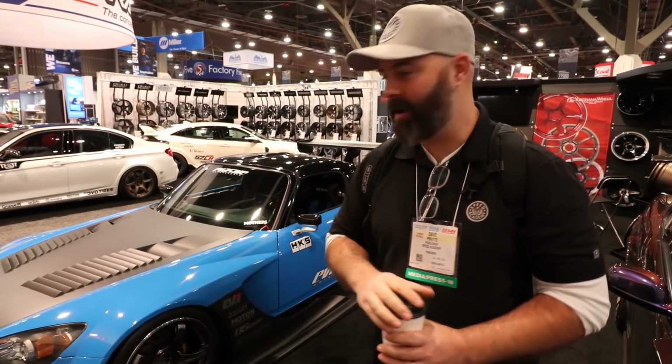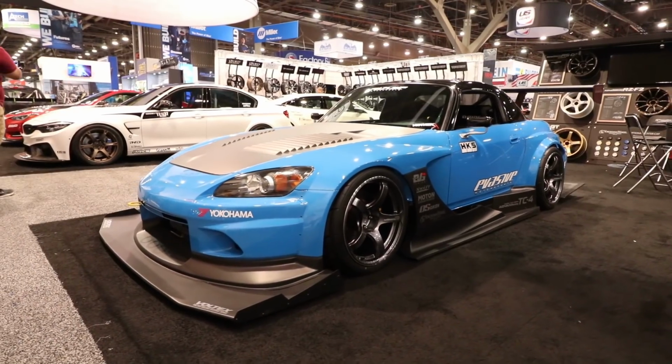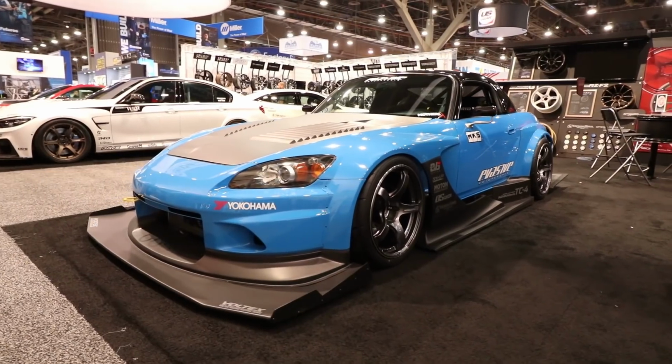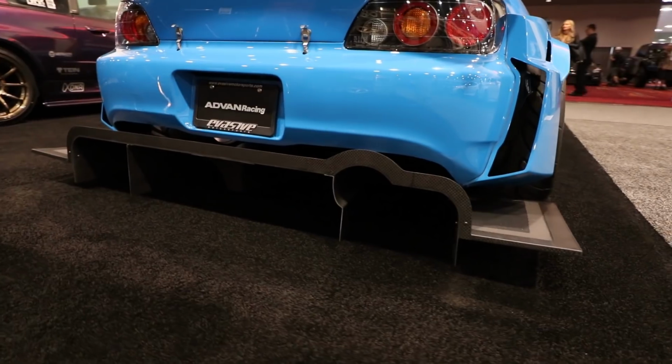Well, that'll be pretty radical to see that motor in this chassis in the future, but even as it sits, it's incredible. And I love these new Advan TC4 wheels. They are super sexy. I don't know how they keep putting a fresh spin on 5-spoke design wheels, but somehow Advan Racing just keeps doing it.